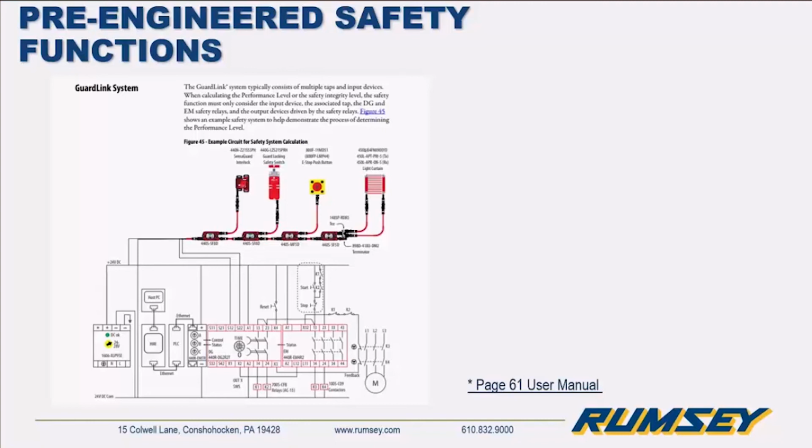This one's from the user manual. You guys will get a copy of these slides, so it's on page 61 of the user manual. But we also have a couple other ones that show GuardLink and go into a little bit more depth than we went into here.